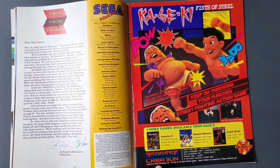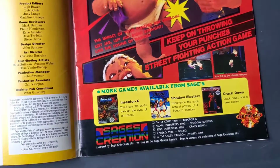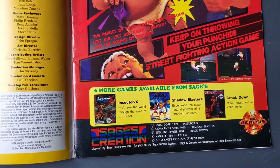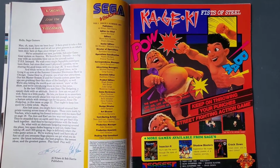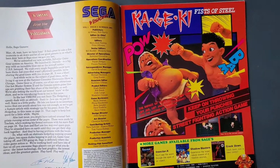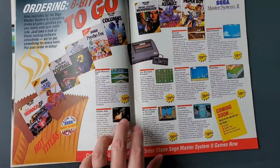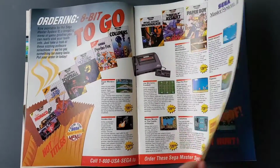But it was by Sage's Creation, and as you can see, they also did Insector X, Shadow Blasters, and Crackdown. Those games are pretty fun. Again, my experience was limited on that so far. But otherwise, the Genesis version is above average, I guess. But the arcade version was the one I liked the most. The art style here really looks funny with that kind of claymation look to it. And I've gone over this layout before, so we'll just skip ahead.